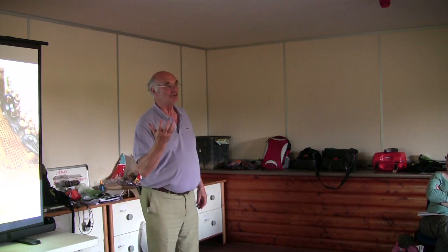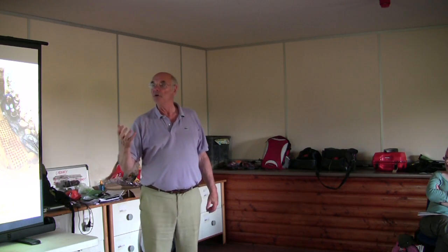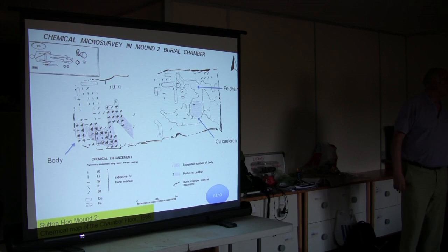And what it does, it doesn't only detect the cations that are there, that's the metal elements, but the quantities. Next one. So this shows you roughly, so it's a very rough case of what there was.